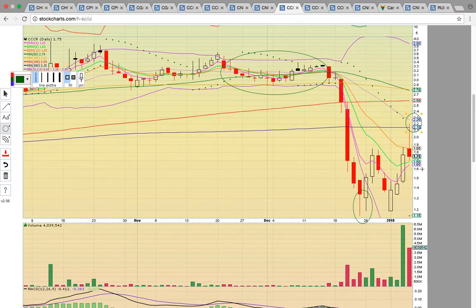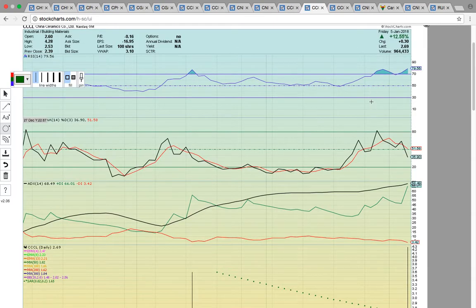Now, if this drops back below EMA4 at 165, it will no longer be in play. It has to be above EMA4 to still be in play for a bounce play. Notice this is the riskiest chart to be trading because it's in a downtrend. Downtrends are more likely to continue heading lower than to start a new uptrend.